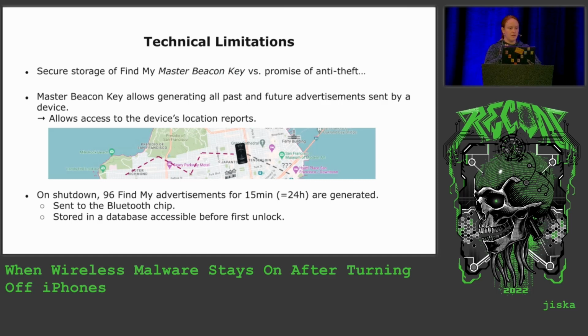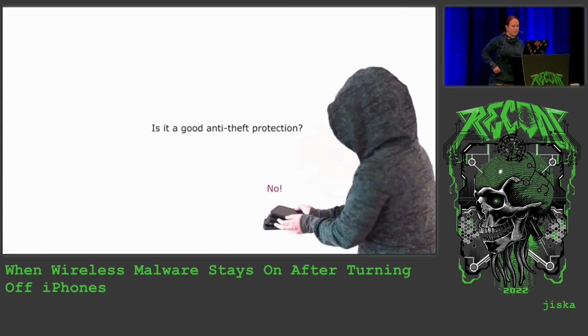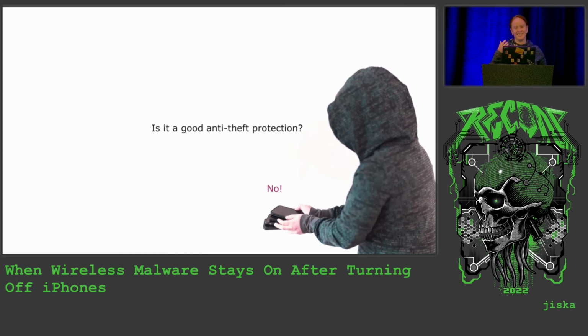And as a solution, what Apple did is they said, okay, on shutdown we generate 96 Find My advertisements that are valid for 15 minutes. That's a total of 24 hours. That's where the 24 hours come from. And we send them to the Bluetooth chip. We also store them in a database that is available before the first unlock. And with this solution, it works for 24 hours, but not longer, to protect your master beacon key. So is it a good anti-theft protection? Well, I don't know. Maybe not.